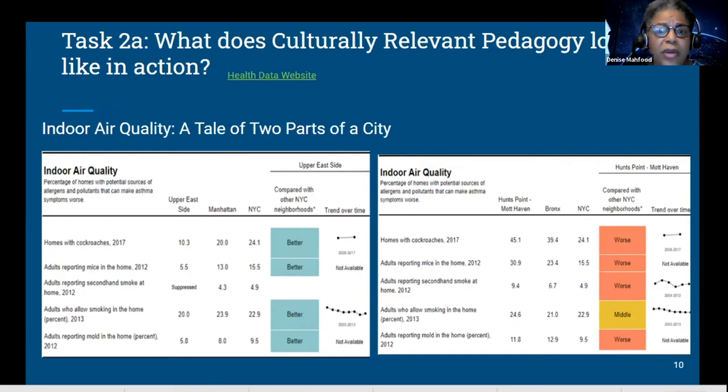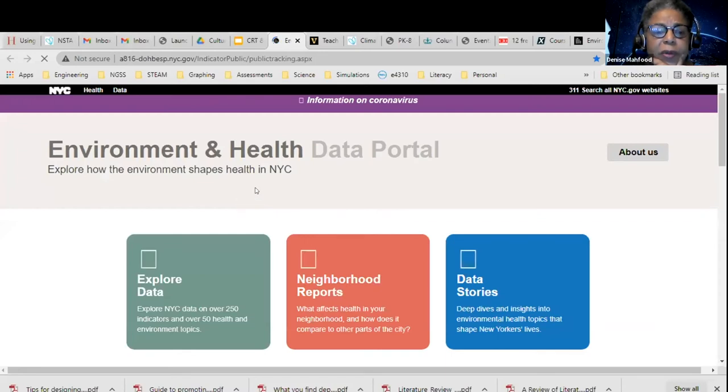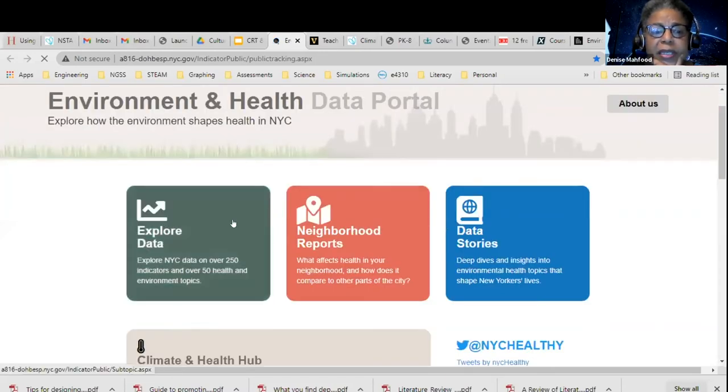So now we're going to segue. This is the environmental data portal, and I'm not sure if you have access to such information in your own countries, but it's really a great resource where they have resources for teachers, and you can get all this data. Maybe I could just quickly show, do we have time, Felicia? Okay, so let me go to the actual portal. You can explore the data, you can go to neighborhood reports. I usually like the neighborhood reports.